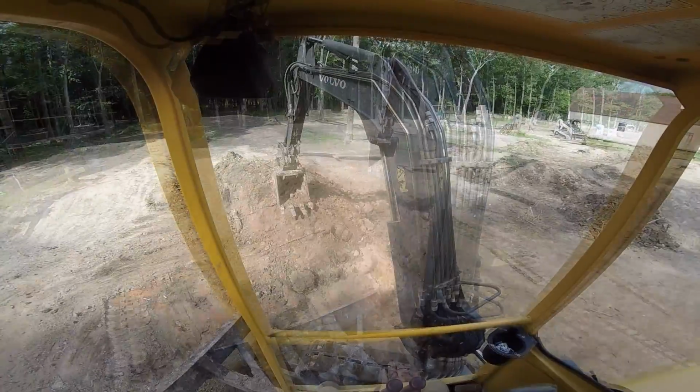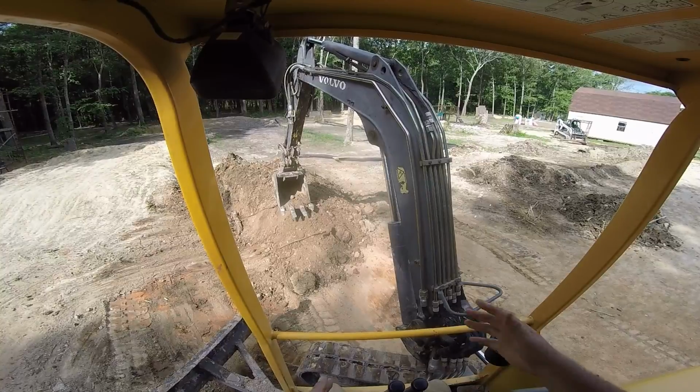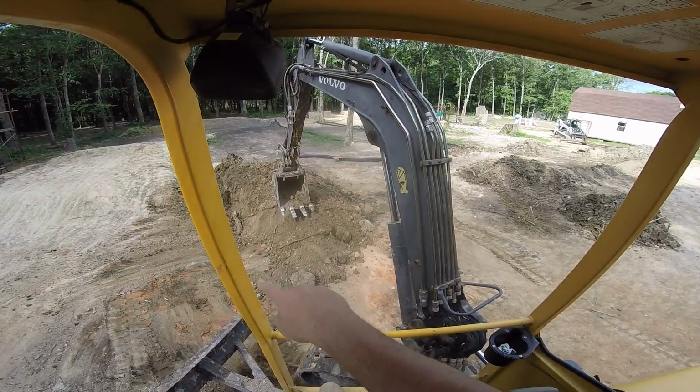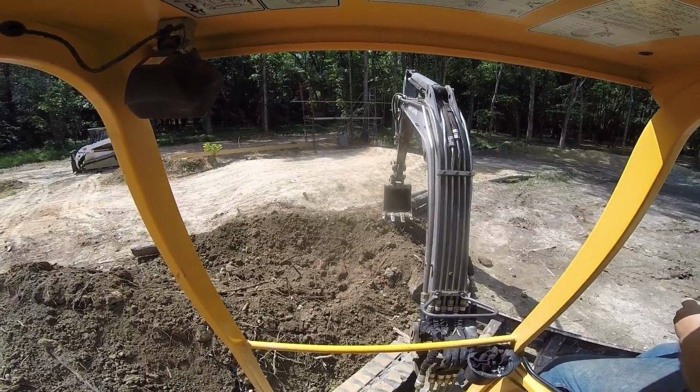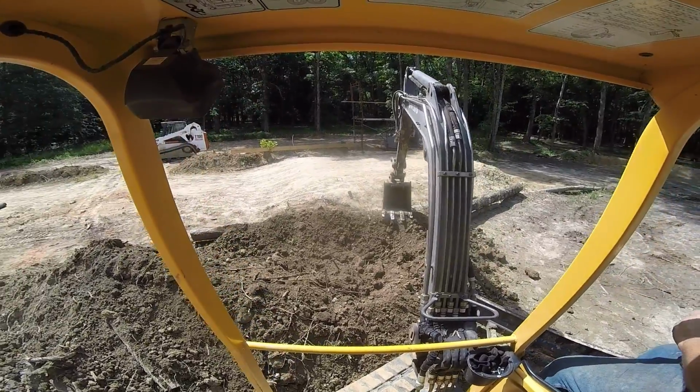All right, we're all ready for the logs, and then we can build this berm back up. We're gonna throw some logs in here just for filler. All right, got the logs in place. Now we're just adding the dirt on top of the filler.